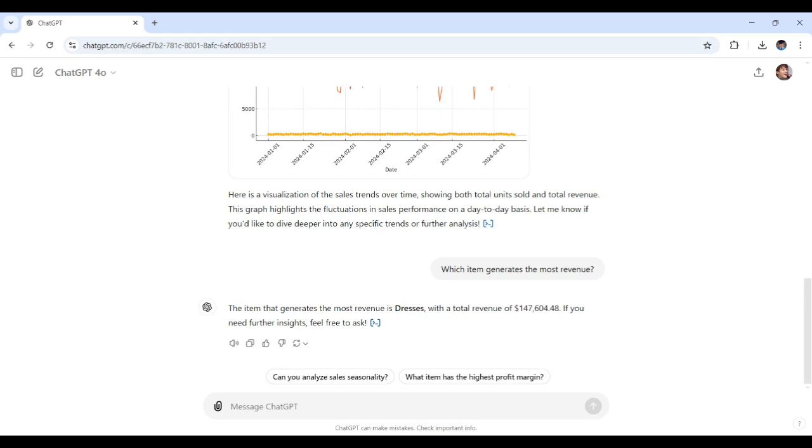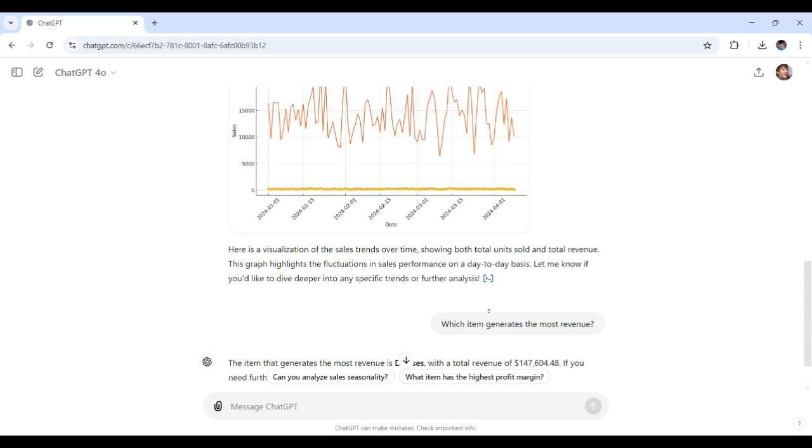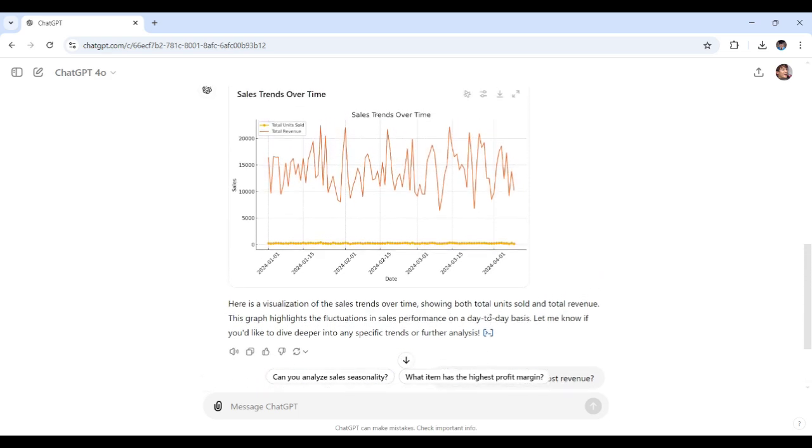Simple result answer right there. Dresses, total revenue right here. And yep, this gave you a clear direction or information on where to focus your efforts. So you can now use this information to make data-driven decisions without the manual effort.